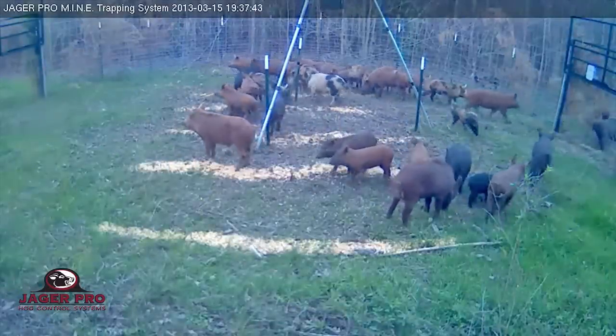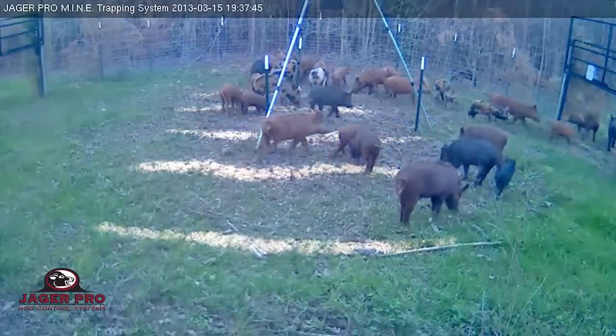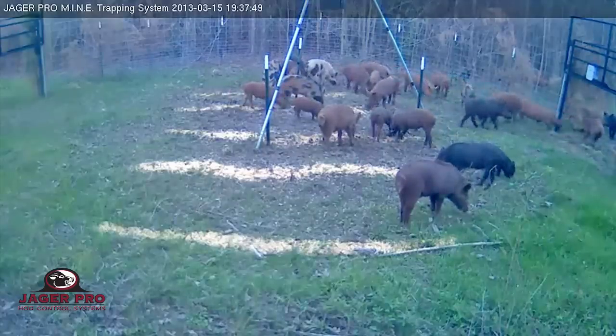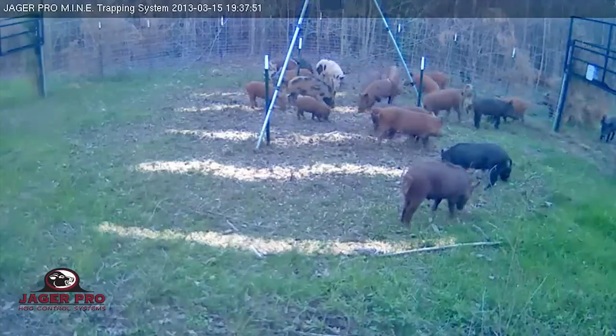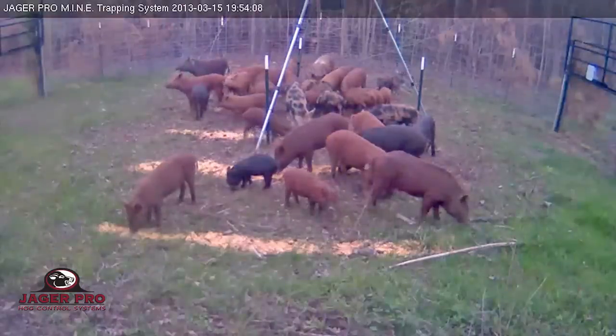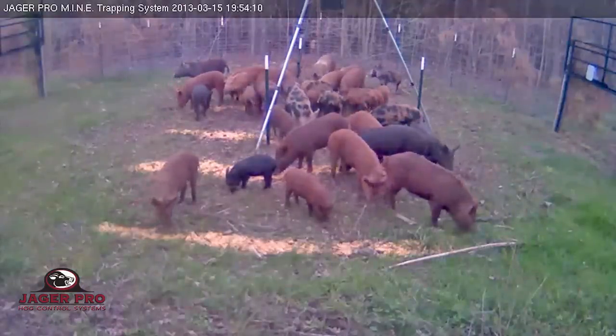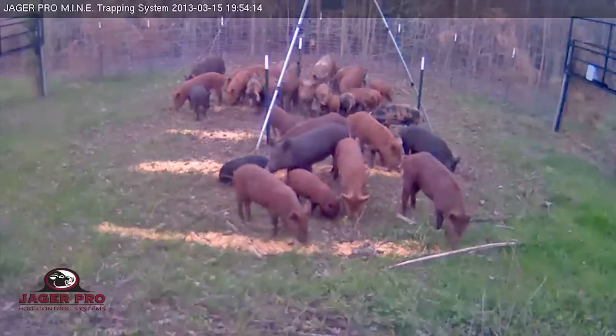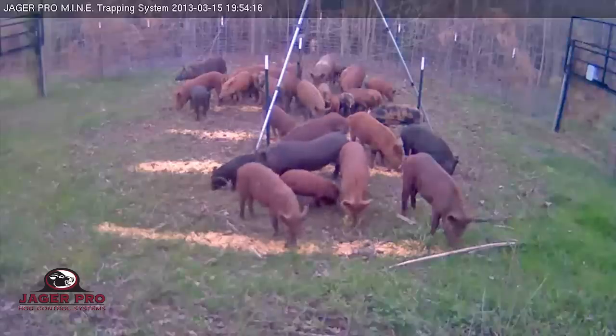We distinguish each sounder by uniquely marked pigs. Notice the white Poland China gilt between the feeder legs at 1937. Last week was the first time her sounder entered the enclosure. Finally, at 1954, the white Poland China exits and sow number 1 has entered the enclosure for the first time.